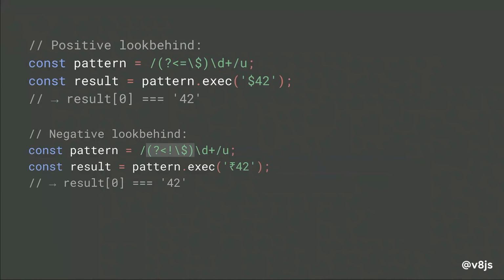And similarly, negative look-behind ensures a pattern is not followed by another pattern. Sorry, not preceded by another pattern. In this example, we're matching ASCII numbers, but only if they're preceded by something other than a $ sign. So for the input string rupee42, the match contains the numeric part 42.